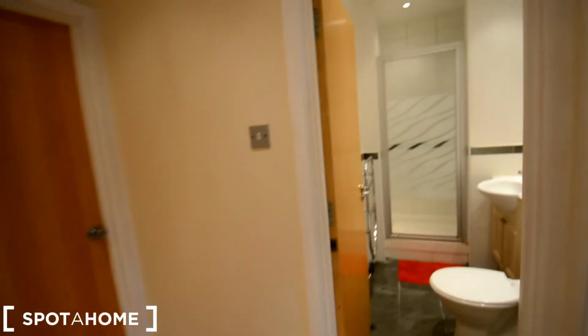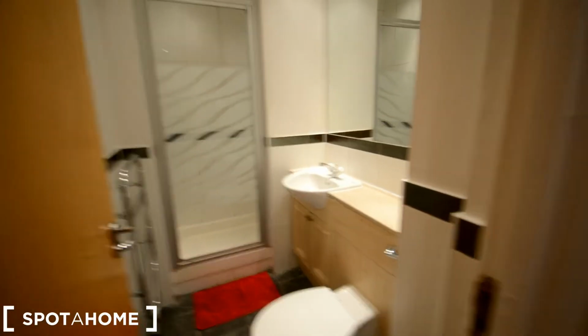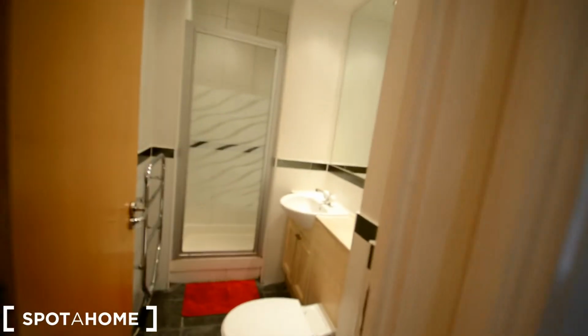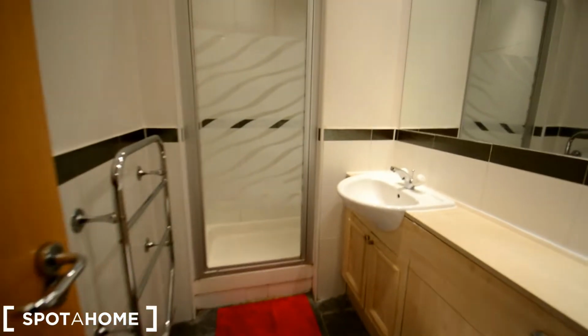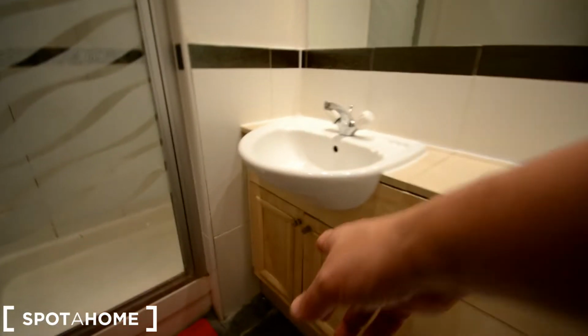And this is room number two, which is not available anymore. It's gonna be available soon and added on the website in a separate video. This is the shared bathroom. This one is actually for room number one and three, because room number two has an ensuite bathroom. So we have the toilet, some storage over there, the sink, big mirror, and stand up shower.